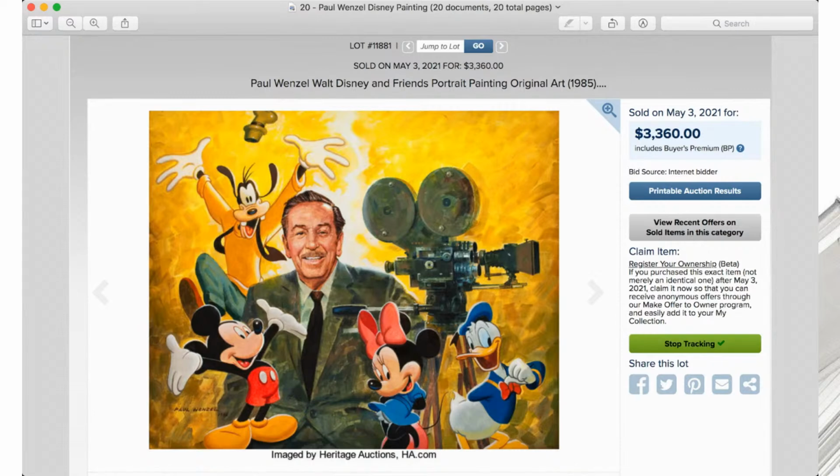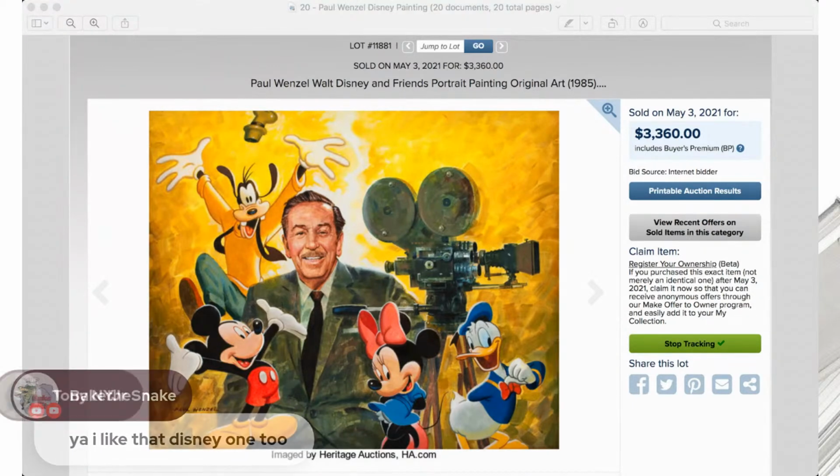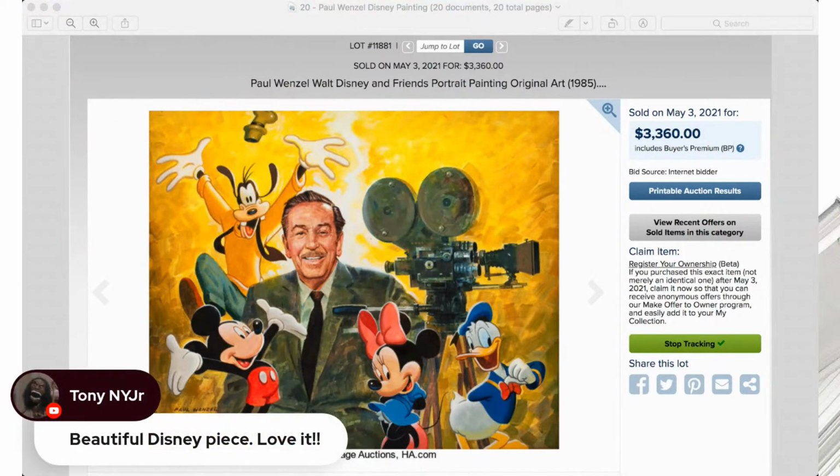Sold for $3,360, including the buyer's premium. I don't know, I just thought it was a cool piece. And if I remember correctly, it was quite a large piece from an actual dimensions standpoint. Large painting, great for displaying for any big Disney fan. I think this was a worthwhile pickup here. Yeah, right. Great Disney piece right here.